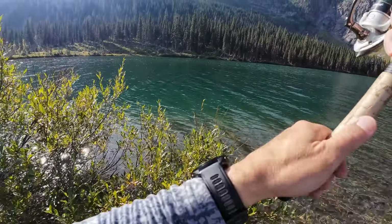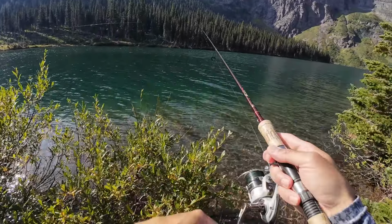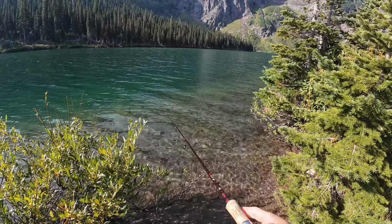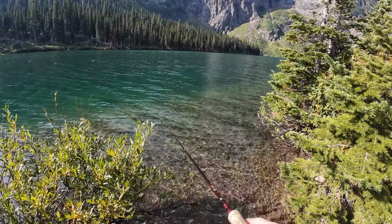So the thing about fishing in national parks is they stopped planting fish in these things a long time ago. So whatever fish are here are just wild fish, or at least self-sustaining populations. And that was a little rainbow trout. You can tell it clearly. Nice thing about national parks though is you don't need a fishing license to fish, so just show up and fish. They have regulations for each park, but you don't need a fishing license in any U.S. national park to catch fish.